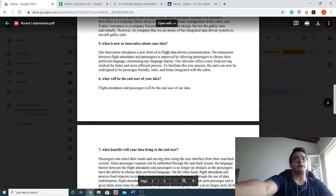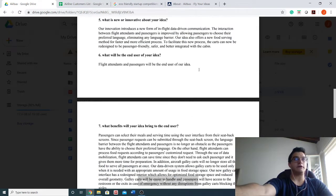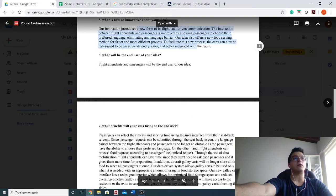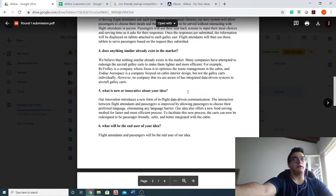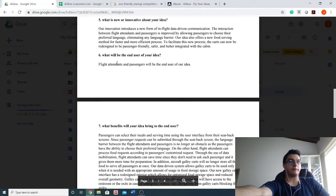So what's new or innovative? So we said that we would have an in-flight data-driven communication or catering software. So no language barriers, right? If you're in China and you don't speak Mandarin and you speak English, but flight attendants don't speak English, then this could solve that. Also, just the serving times and everything would be revolutionized. So here, you can tell that we didn't know clearly what the problem was, but at least we had an idea in mind.